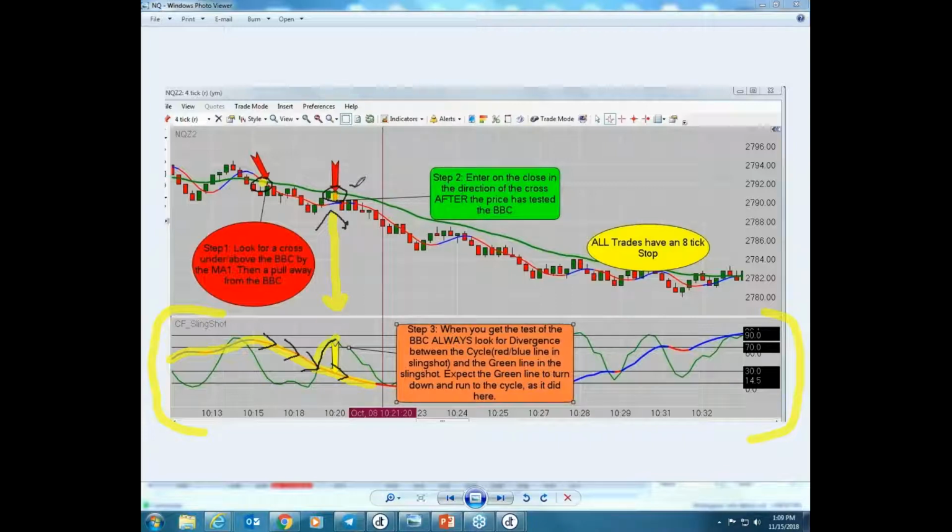And with this close here, and with the green line pulling away from the cycle, because the cycle is telling us we're going down, this space in between here is referred to as the divergence that Michael is talking about in the training room. That is step number 3, the divergence. It's referred to as divergence, separation. The idea is that the cycle is telling us the direction. We're going down. And this little pull away combined with this price action, which was normal, is saying sell it. That's what it's suggesting.